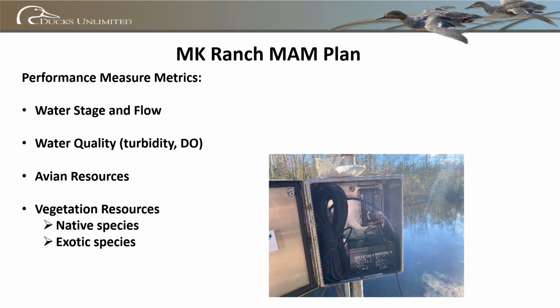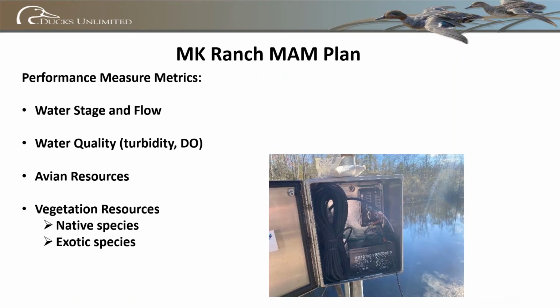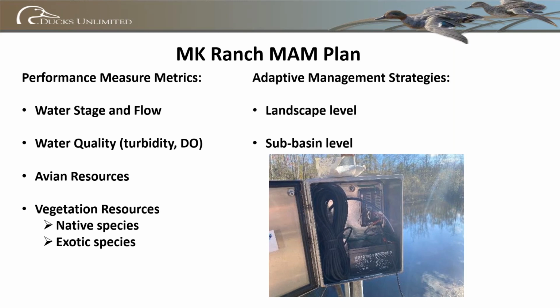Avian resources, as Kathy mentioned, they're already doing some bird monitoring on the site, so we'll take full advantage of that, and be able to look pre and post at those resources. But lastly, perhaps most importantly, it's looking at vegetation resources. There's some consideration for exotic species like hyacinth, but for the most part, it's native species that we're looking at, which is really helpful in this landscape. As I mentioned, we have to develop some adaptive management strategies, and that we've done at the landscape as well as sub-basin scale.